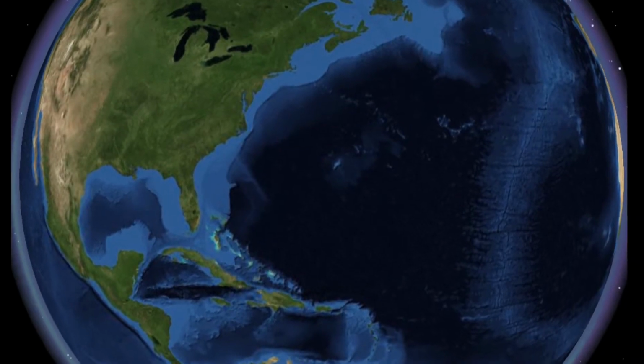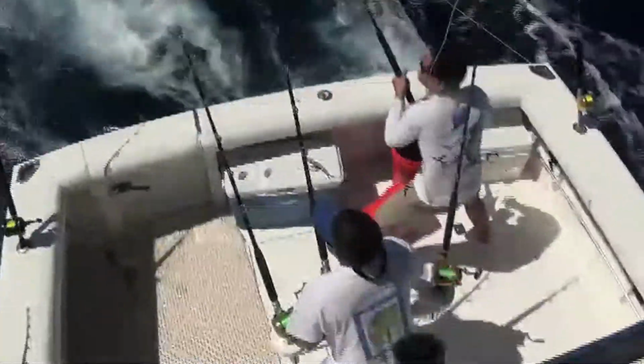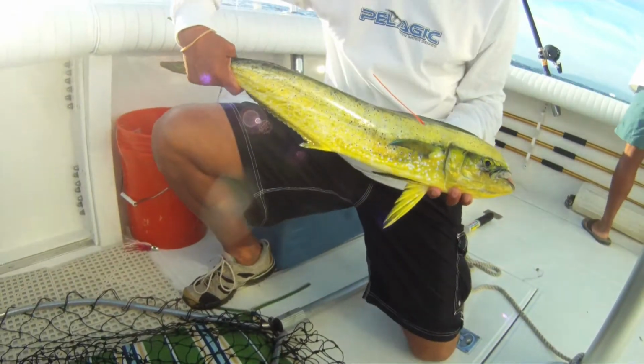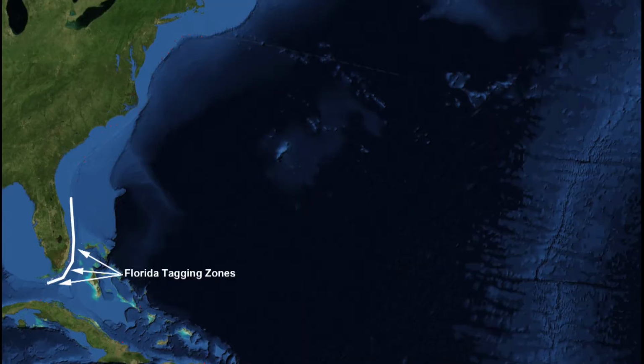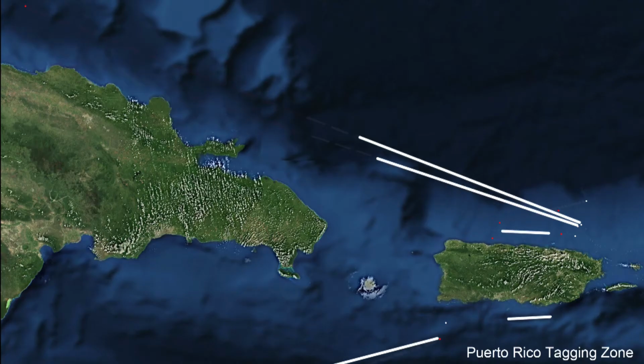Around the Western North Atlantic, the Dolphinfish Research Program is working with the sport and recreational fishing community to study the life history and movements of the common dolphinfish. This is being done through a mark and recapture study where more than 14,000 fish have been conventionally tagged, resulting in more than 400 recaptures dispersing from the Florida, South Atlantic Bight, Bahamas, and Puerto Rico tagging zones.